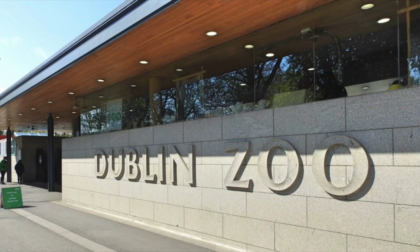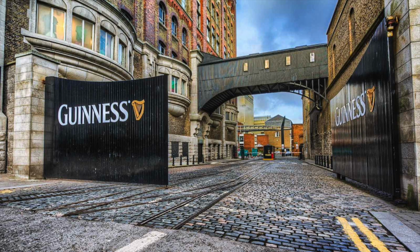You've got Dublin Zoo, one of the biggest zoos in Europe. And of course you've got the Guinness Storehouse, the Jameson Distillery. Dublin has got you covered in terms of drinking activities.